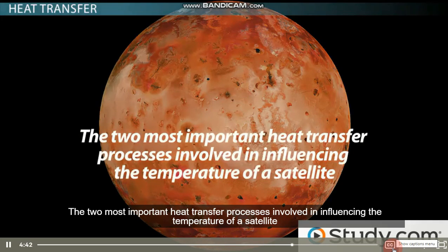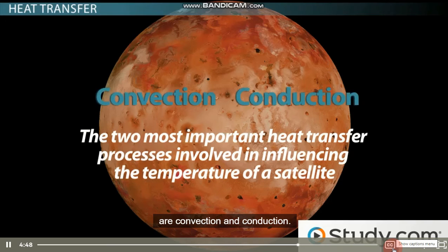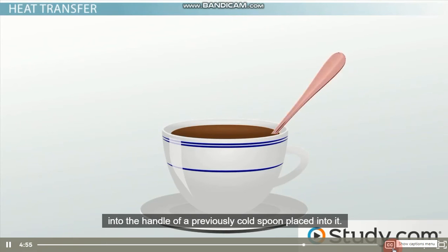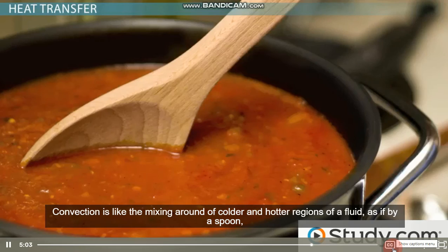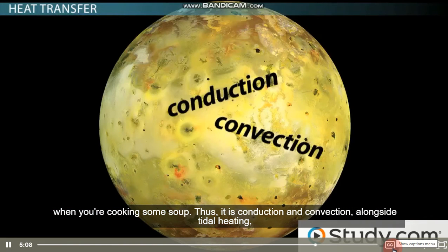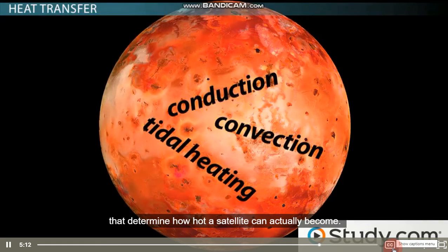The two most important heat transfer processes involved in influencing the temperature of a satellite are convection and conduction. Conduction is the thing you experience when heat transfers from a hot cup of coffee into the handle of a previously cold spoon placed into it. Convection is like the mixing around of colder and hotter regions of a fluid, as if by a spoon when you're cooking some soup. Thus, it is conduction and convection alongside tidal heating that determine how hot a satellite can actually become.